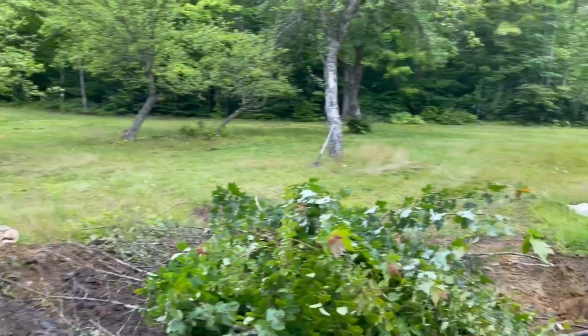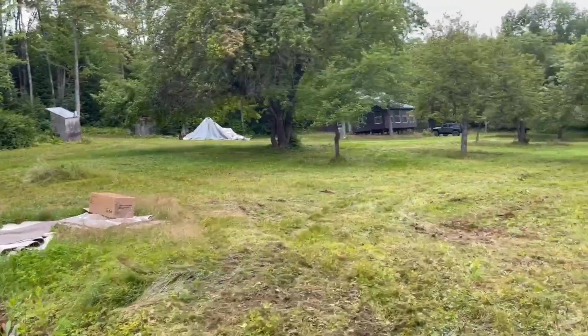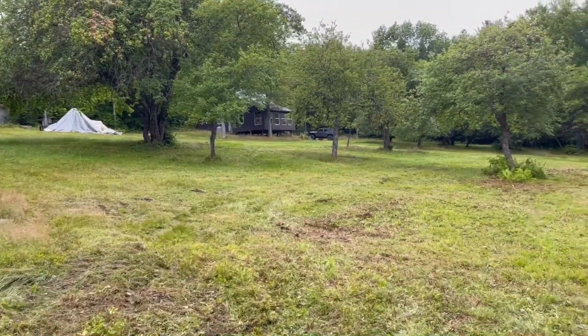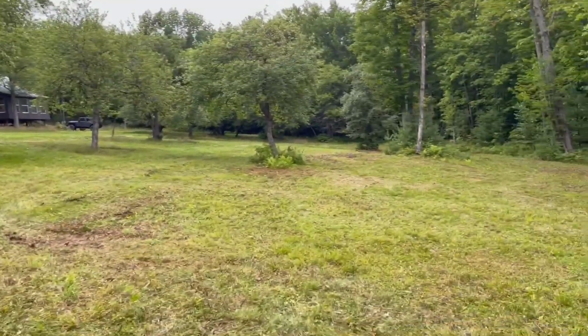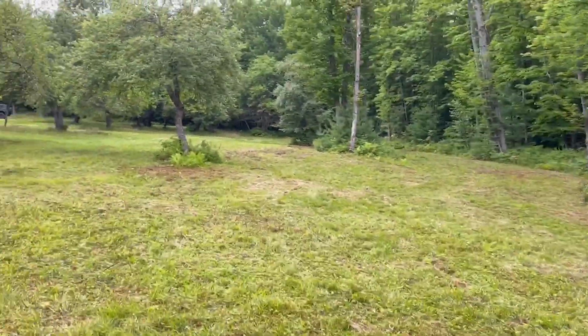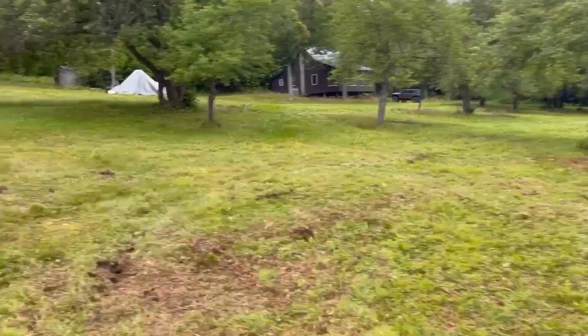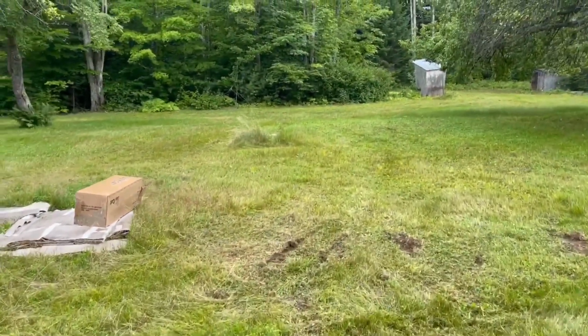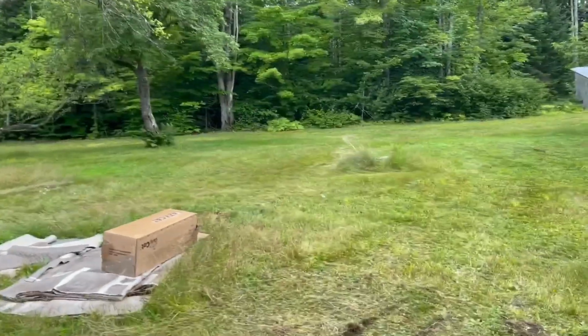All right, so there's a little lay of the land. There's a cabin up there. I'm up here with my daily driver Rubicon. So potentially putting some campsites up in here. I'm only thinking 3 maybe, but 3 campsites that can hold maybe 2 or 3 vehicles.